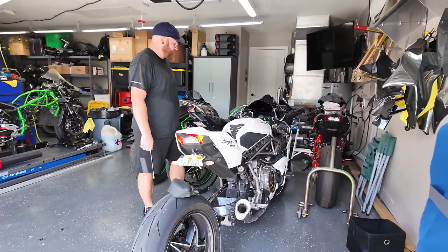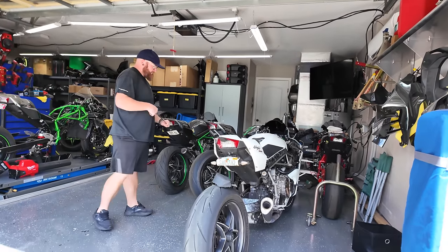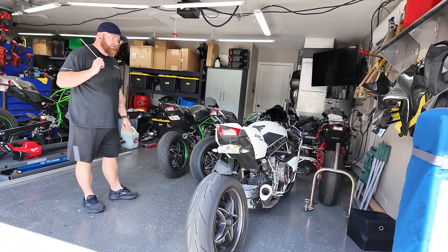Stage 3, maybe 301, 302, something like that. Sheesh. That's a testament to Travis's stage 3 package. 30K miles, no issues. He's had it on there for a couple of years now, too.